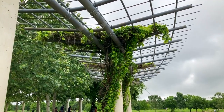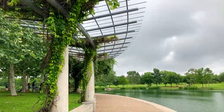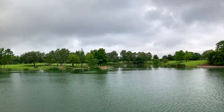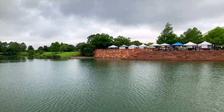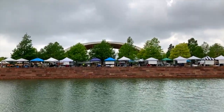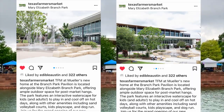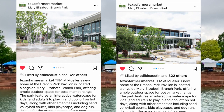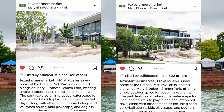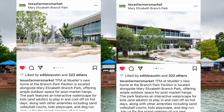If you want to know more about the lake's features, I made a video on it that you can see in the top right. But on this day when we went, which was Sunday, if you looked across the lake, you saw these tents, and that is for the farmers market that they have every Sunday. But according to their Instagram, they are going to be moving to a new home at the Branch Park Pavilion. If you want to learn more information, please see their Instagram.